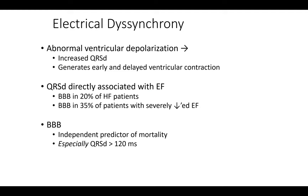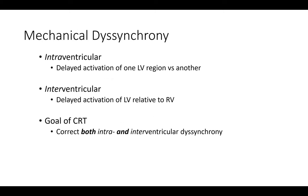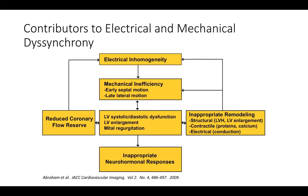You have atrioventricular dyssynchrony, then you also have atrioatrial dyssynchrony, you also have interventricular dyssynchrony, then you also have intraventricular dyssynchrony. So the aim of CRT is to sort out interventricular and intraventricular dyssynchrony. So this is why a CRT comes in for this group of patients. So the aim is to resolve the issue of dyssynchrony, where one side of the heart starts contraction and the other side is waiting, and the other side starts contraction and the side that started contracting has come into relaxation.